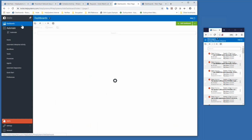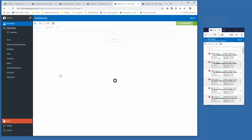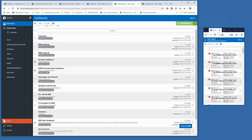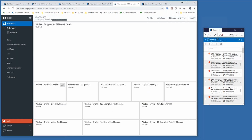Another dashboard that Sandy created. We're going to go to the shared folder. Here is her infamous encryption dashboard. The reason I want to show this encryption dashboard is that it shows live data.